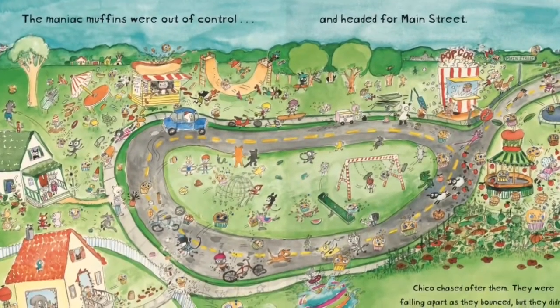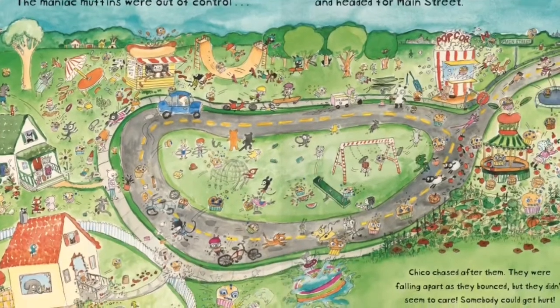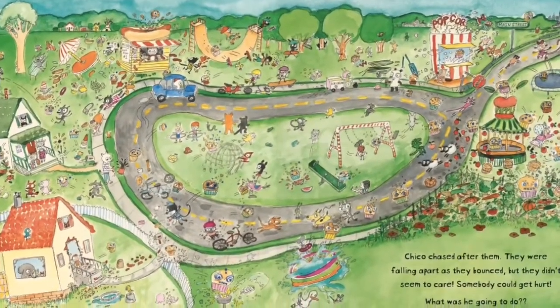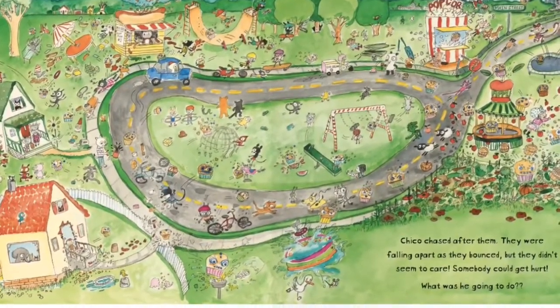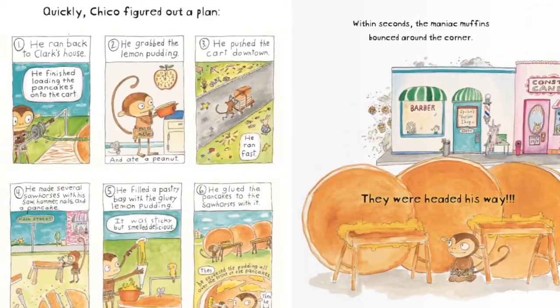The Maniac Muffins were out of control and headed for Main Street. Chico chased after them. They were falling apart as they bounced, but they didn't seem to care. Somebody could get hurt. What was he going to do? Quickly, Chico figured out a plan.